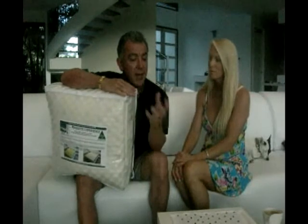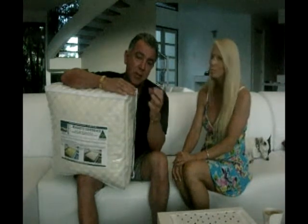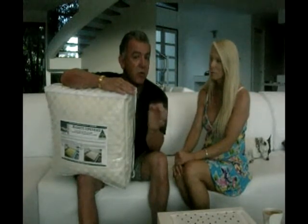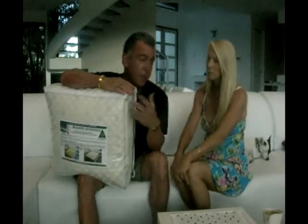So with our magnetic underlay, say for the Queen for example, we have up to 450 magnets, which is more magnets than most other companies manufacture with their magnetic underlays. And we also use a 1200 Gauss magnet, which is much stronger. So it's extremely therapeutic. If you don't want to wake up stiff and sore, think about a magnetic underlay.